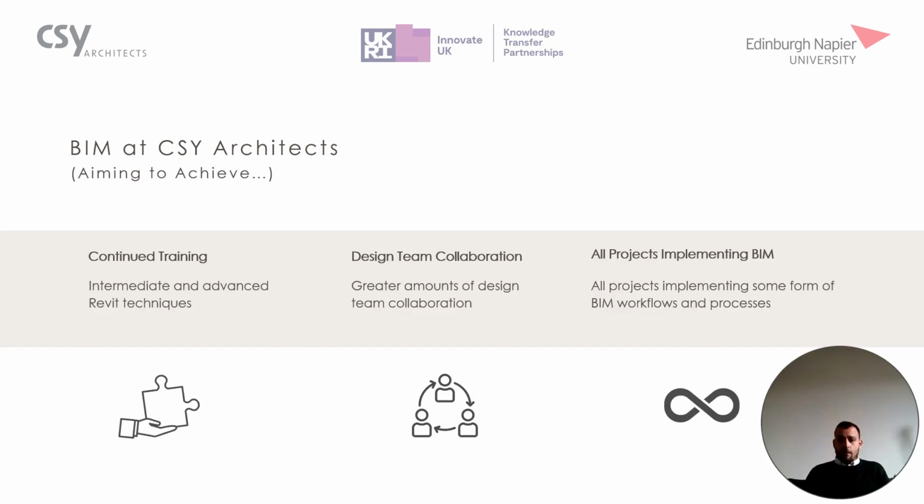So what we're hoping to achieve then, we're obviously hoping to have continued training throughout the office. We've had great feedback, even from those who were a bit resistant to change in the initial stages. We're hoping to continue that and teach people a little bit more about the intermediate and advanced modelling techniques and BIM workflows that have been created. We're looking for more design team collaboration. I think that's one thing that we're seeing as a challenge at the minute, and we feel is lacking. And we're trying to remedy this through these engagement events and letting people know the benefits of following these workflows. And generally, all projects implementing some form of BIM workflow, which we're pretty much there, which is great.